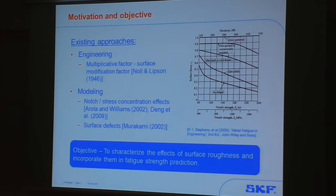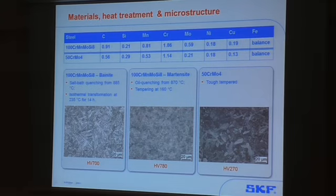Well, the objective of this work is to first categorize the effect of the surface finish on the fatigue strength, and based on that, we would like to develop a description of the effect on the fatigue strength.